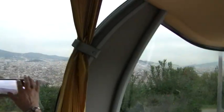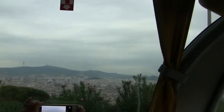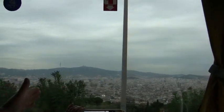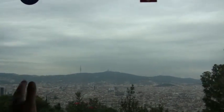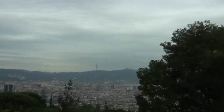You get to see two structures. See, there are two structures. One to the left, like a needle. That's a telecommunication antenna. To the right, it is a church called Tibidabo. We are going to stop here at a viewpoint, but not here.